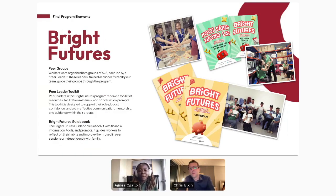And so what we ended up coming up with was the Bright Futures program. It was made up of peer groups, and each peer group would have a peer leader. The peer leader was not expected to be a financial management expert. It was someone who volunteered to facilitate learning within their peer group. These peer leaders had a peer leader toolkit, and they would meet with someone from the program every so often. This was the support that we were giving the peer leader.